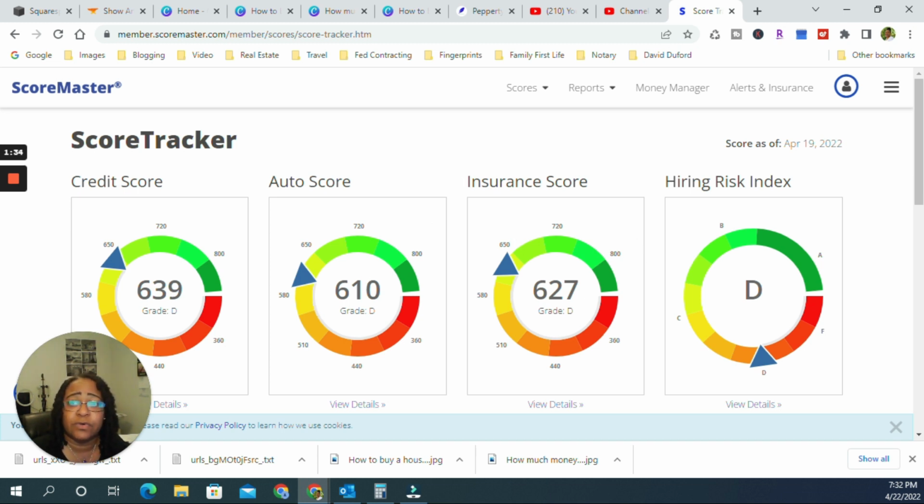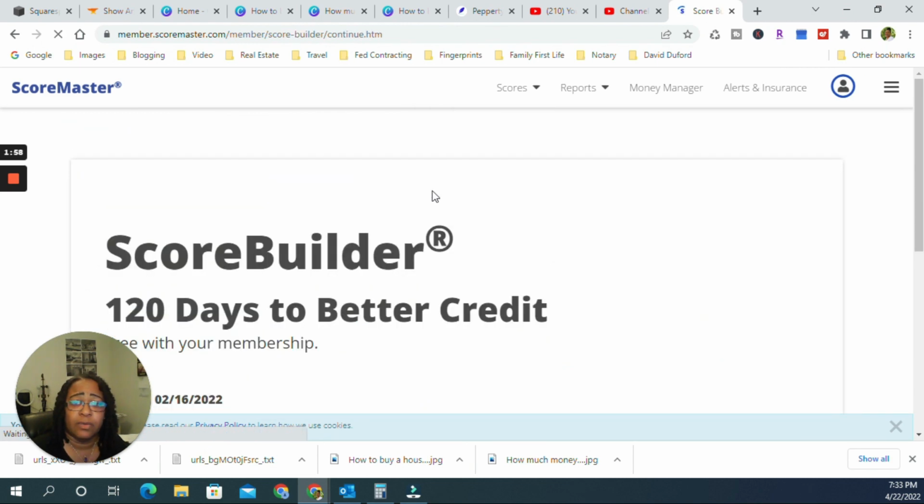When you click on credit score, it shows you what your credit score is, what your auto score would be if you were trying to get a car, your insurance score, and whether or not you're in a high risk area when it comes to hiring. Because a lot of these jobs these days, they want to check and see what your credit's like before they hire you.